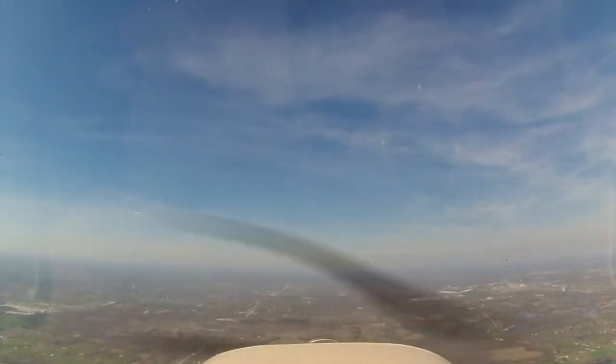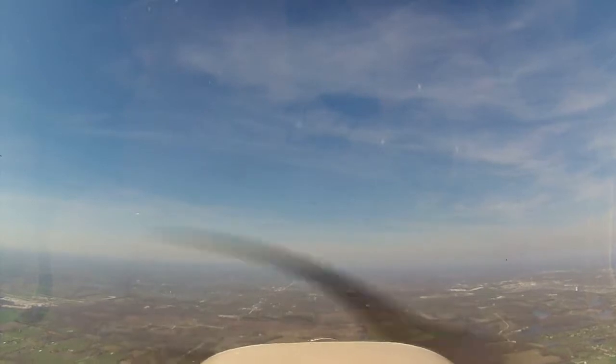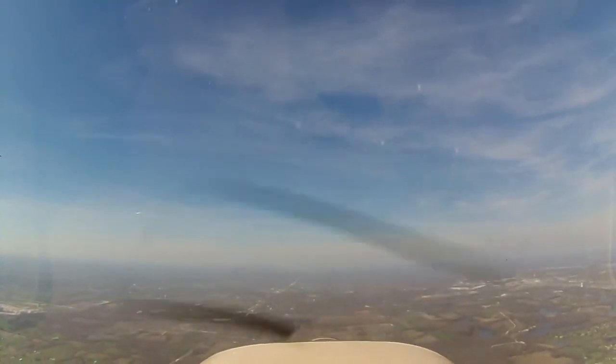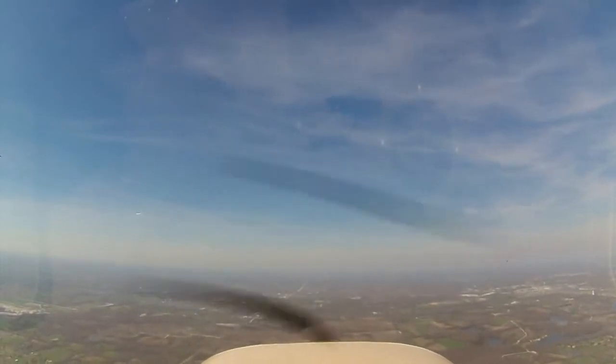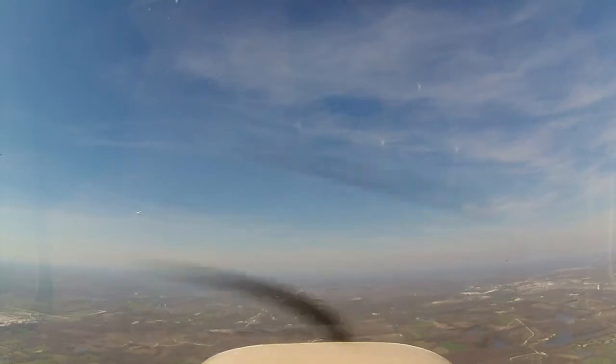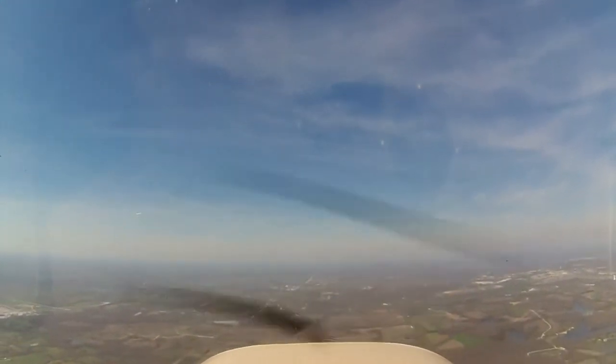All right, emergency approach or emergency descent. Initially, when you lose your engine, what do you want to do? Airspeed. What is it? Probably 60 to 70 knots. I would say 60 to 65. Best glide, right? Best glide, exactly.